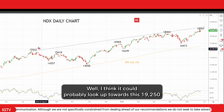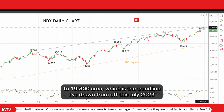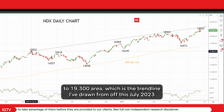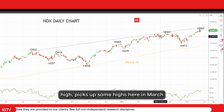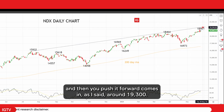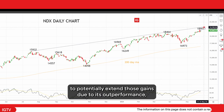How far can it go, you ask? Well, I think it can probably look up towards this 19,250 to 19,300 area, which is the trend line I've drawn from off this July 2023 high, picks up some highs here in March, and then you push it forward, comes in, as I said, around 19,300. So looking for the Nasdaq to potentially extend those gains due to its outperformance.